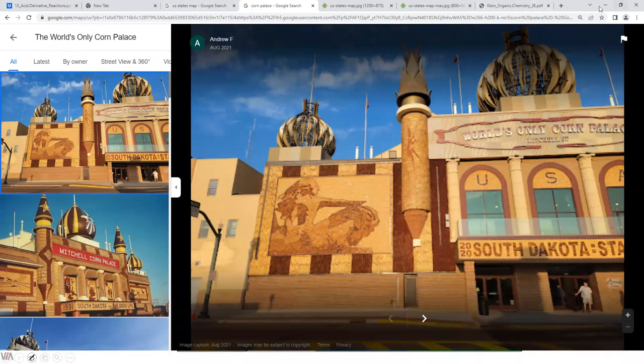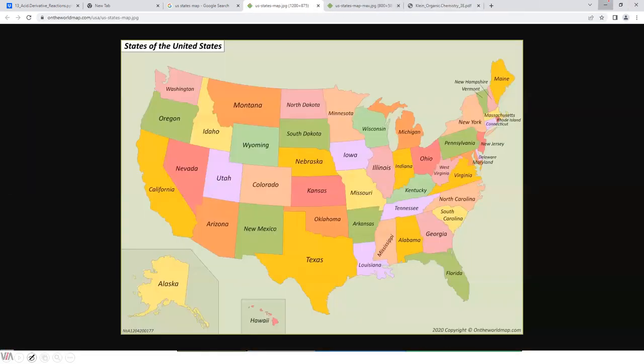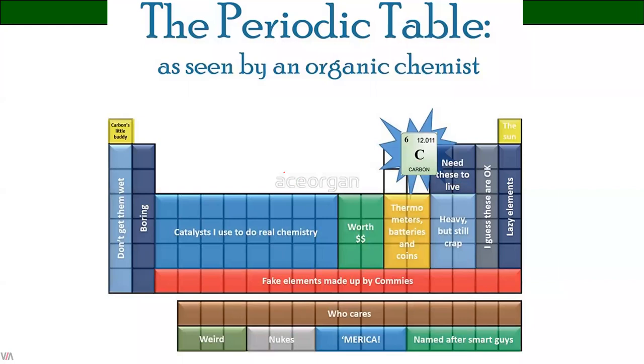Anyway, talking about places to stop, that and Wall Drug is really entertaining. Is that North Dakota or South Dakota? I'm pretty sure it's South Dakota. Yeah. It must be on 90?